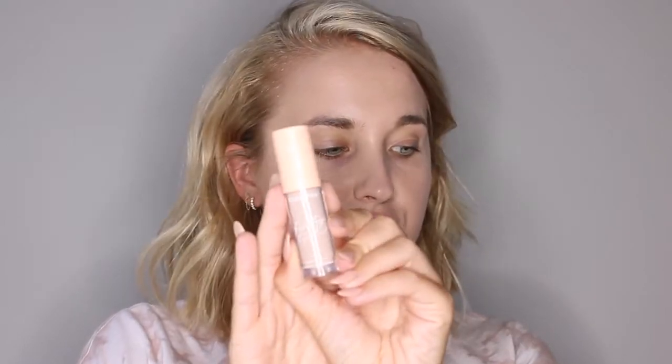Alright, so next I'm going to go in with the Pretty Fresh concealer in 33C. Again, like I said, this color is a little bit too light for me, but I'm going to go ahead and use it just to show you.